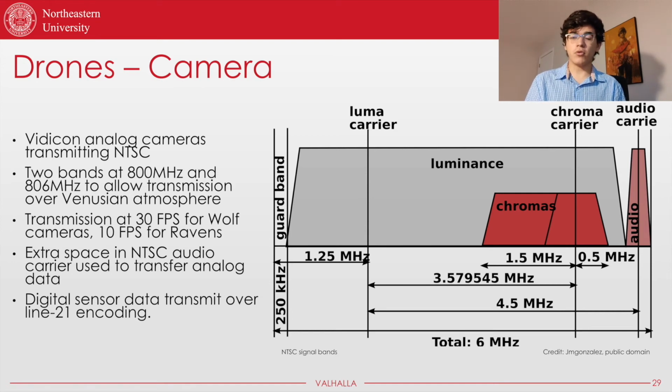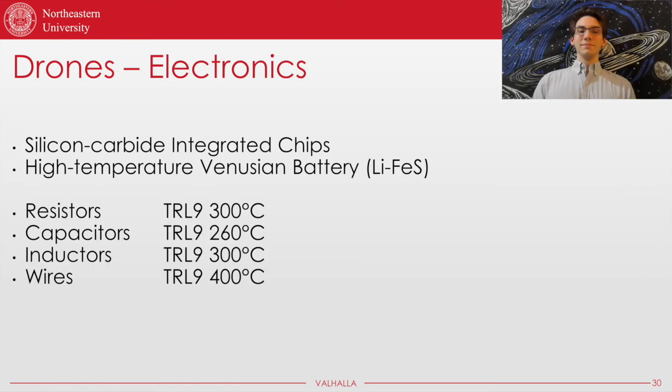Each transmitting camera will additionally be able to carry sensor data in two methods. The unused audio carrier can carry large amounts of analog data, while Line 21 encoding can carry up to 480 bits per second of digital sensor data.